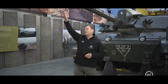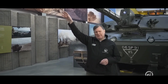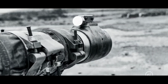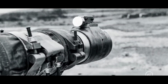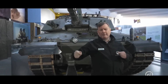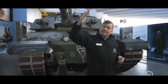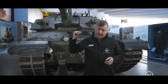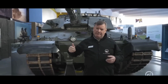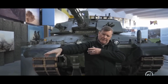That is the fume extractor venting itself. Then you've got the little cap right at the end of the barrel. Now under that there is a small mirror, and this is what we call the MRS, the muzzle reference system. The reason we've got that is that tank guns and sights need to be very precisely aligned, quite obviously, and they can be knocked out. But using the MRS, the gunner can look through his sights and adjust them accordingly so that the gun and the sights are in precise alignment.